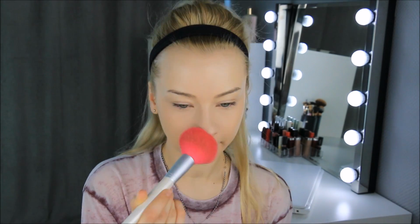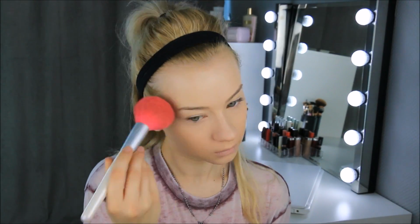What I do, I just take a big fluffy brush, like a face brush, powder brush, and just dab it a little bit in the powder and just set my face like usual. My brush is broken, so yeah.